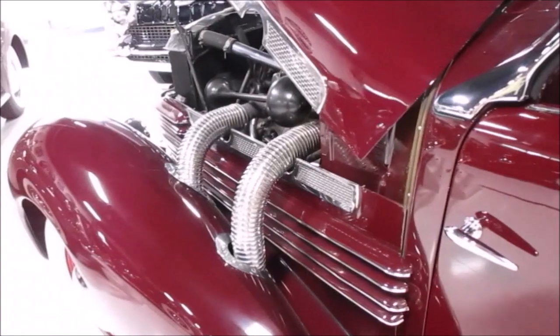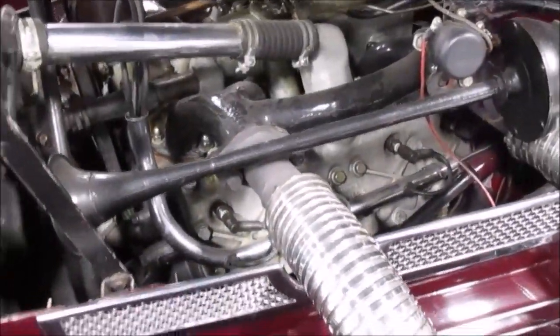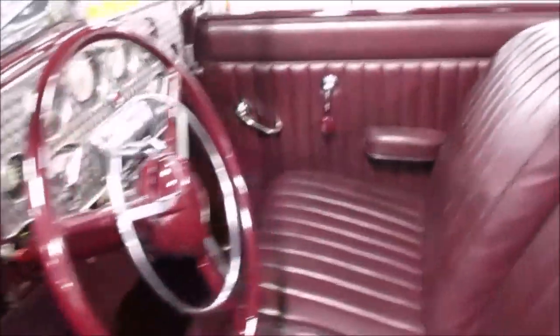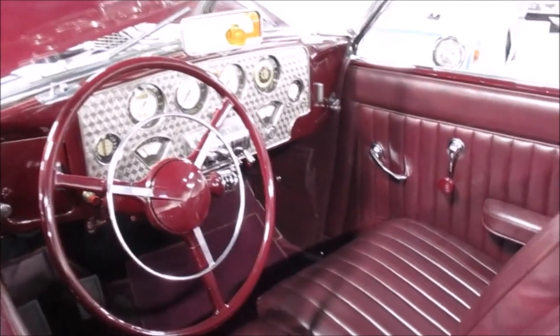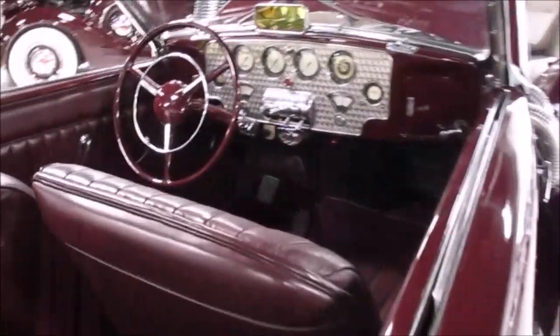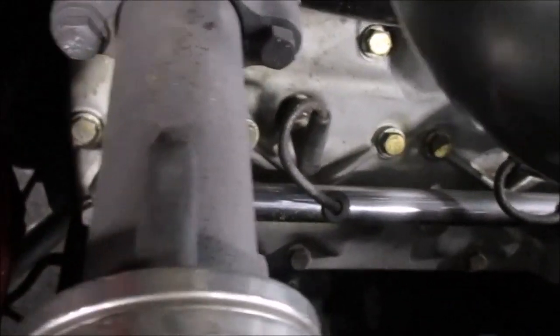1937 Cord 810 Phaeton. There aren't too many of these, that much I do know about Cord. I do think the exhaust through the fender is cool, and the time they took to build the wheels, the way they built them. Front suicide doors are cool, super comfy interior, paint matched wheel, diamond tuck on the dash, not diamond, you know what I'm talking about, for the dash. Just another super amazing, beautiful car, whether it's original or restored. And what are the little buttons on the turn signal switch, or the gear shift lever? Yeah, I had so many questions.